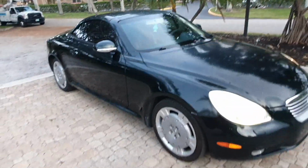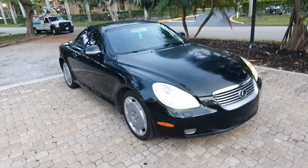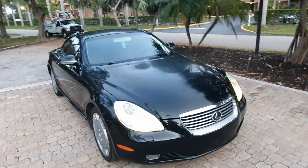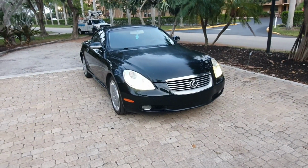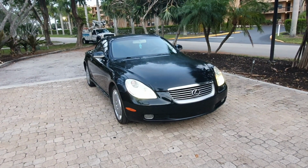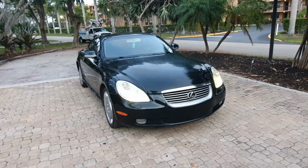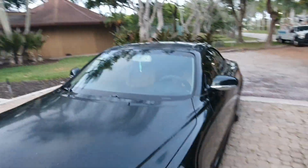Another thing, windscreen. If you replace that, it's gonna cost you anywhere from $200 to $350, and within close to $1,000 or $1,200, this car is almost as good as new. It's a Lexus. It runs. You can see, I'll show you the inside.